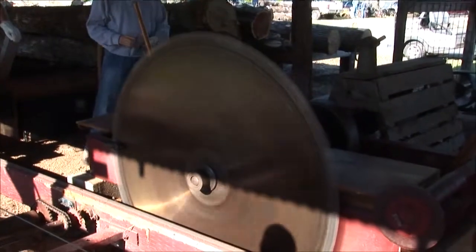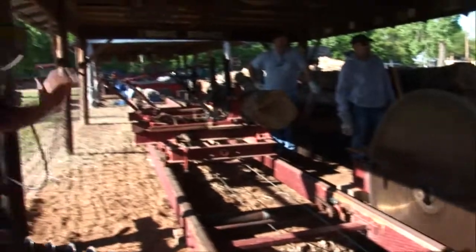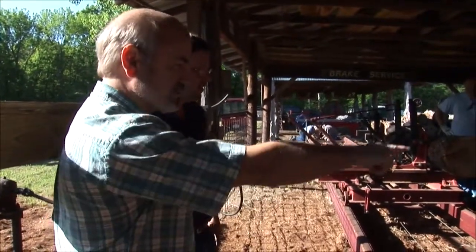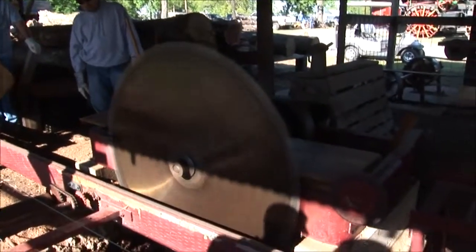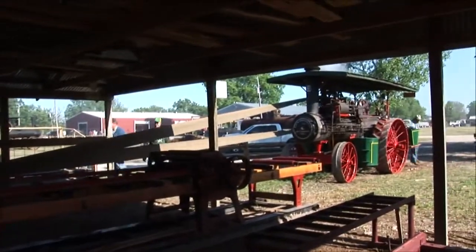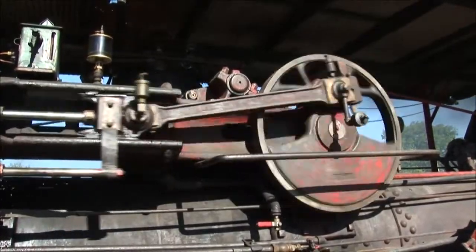Robert, this looks dangerous. That's the biggest saw blade I've ever seen in my life. It's a 56-inch diameter saw blade. Wow. And so the blade's turning because this belt over here is doing a wheel, and then the belt goes all the way back to the steam engine. Correct. All the power for the whole mill is supplied by the steam engine. And it's all running the main shaft, which runs the edger and runs everything. And that wheel on the steam engine's cranking. Yes, it is. It's doing pretty good.